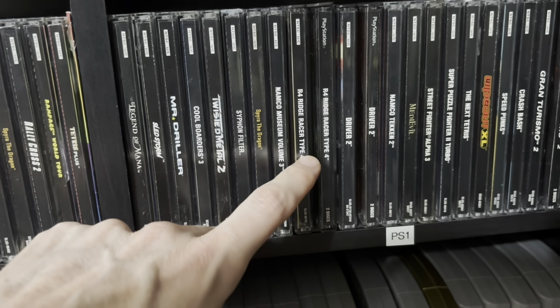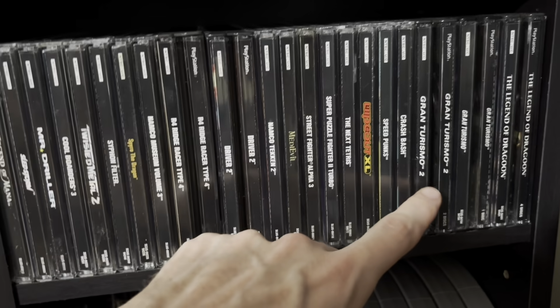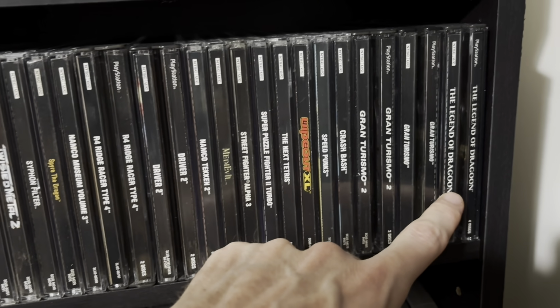What else do I have? I got Ridge Racer Type 4, Tekken 2, I think I have Tekken 3 also. Gran Turismo, both Gran Turismos, and then the Legend of Dragoon.